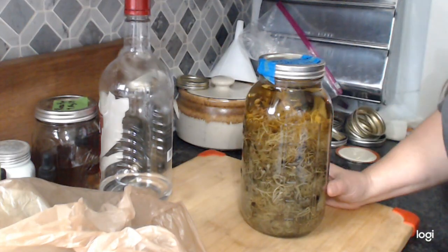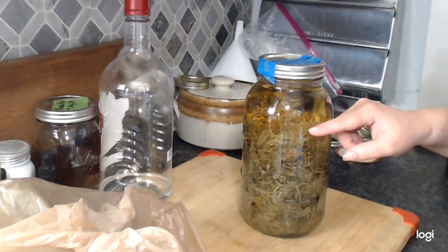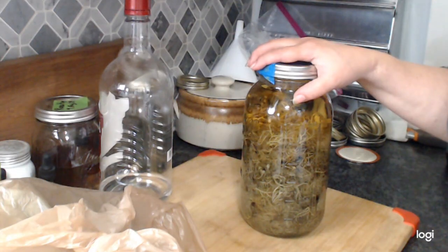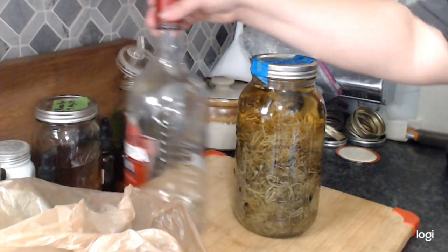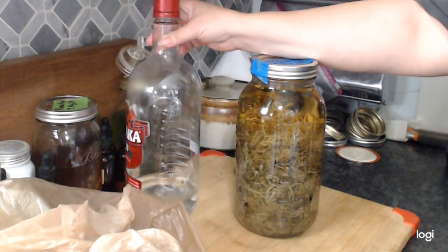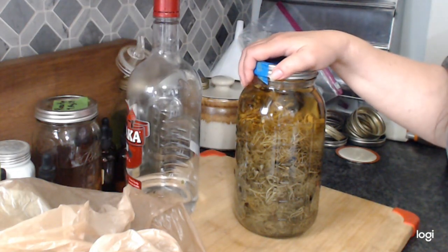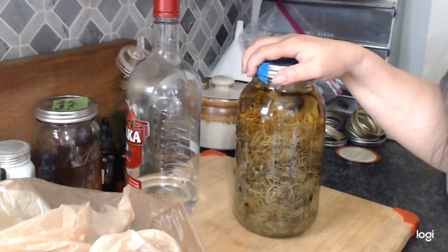You can pretty much see what I done. I put this in, loosely packed it in to about the shoulder of the container. Once again, use the old 100 proof and fill it up, and then you let it sit for at least 3 months. You can use it after 2 months, but the longer it sits, the better.